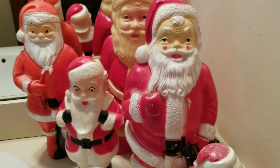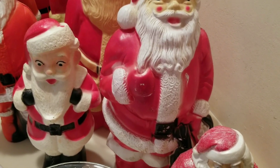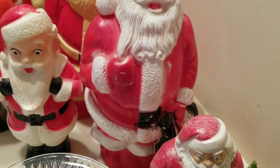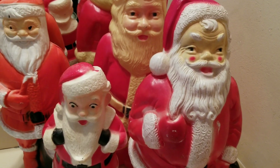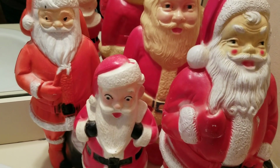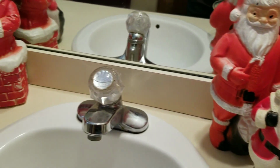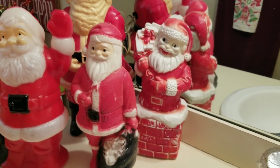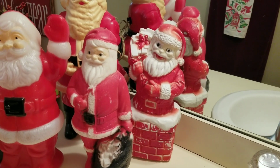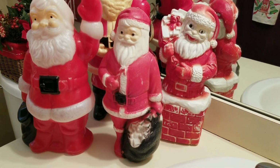And then here are some of my other ones. I just adore them. It's my Empire one. I had several of this guy right here, but I have replaced them with other ones over the years, so I'm very happy with them. Over here on this side, the guy in the chimney, he is new for me this year. I'm very happy to have him, as is the guy raising his hand. He's new for me this year.